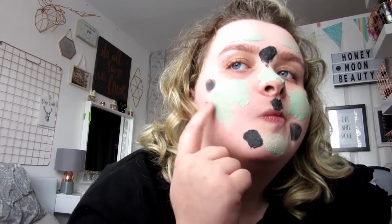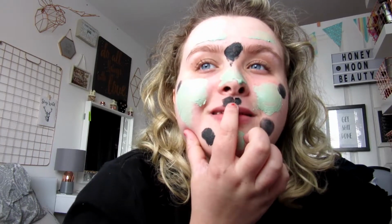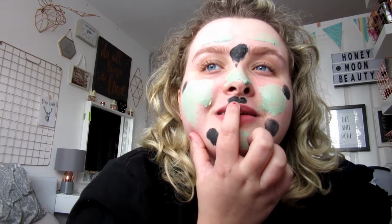Goodbye. I need to go rub this from my face because, like, look how hard that's gone. Can you see that? It looks too out of my camera. This hurts. How am I gonna take that off?